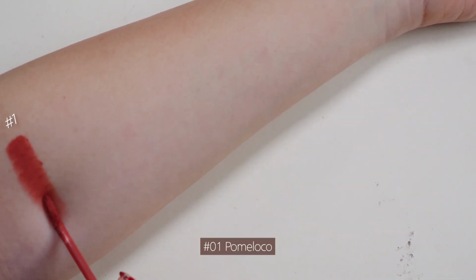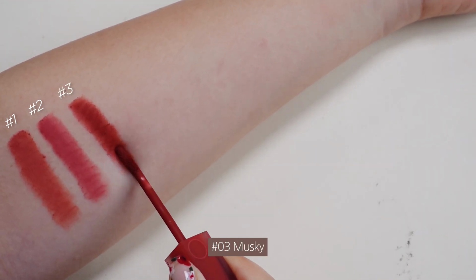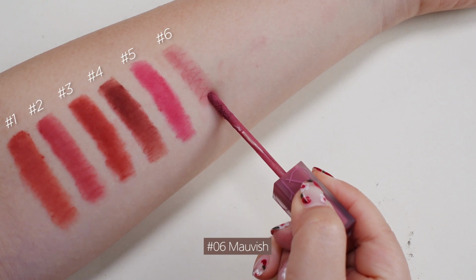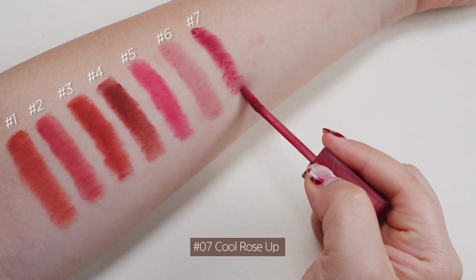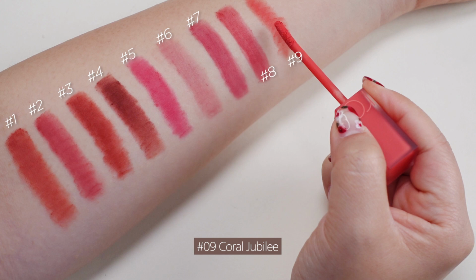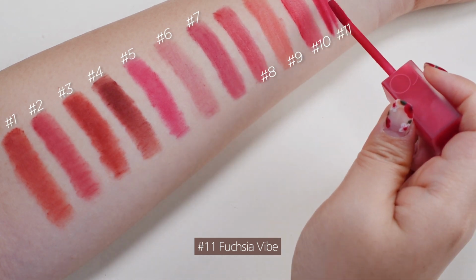Number 1, Pomeloco. Number 2, Rosiental. Number 3, Musky. Number 4, Radwood. Number 5, Bibi Candy. Number 6, Mauvish. Number 7, Cool Rosy Up. Number 8, Currant Jam. Number 9, Coral Jubilee. Number 10, Fudge Red. Number 11, Fuchsia Vibe.